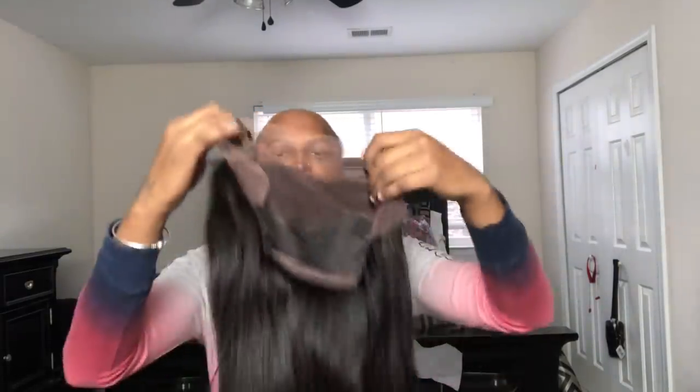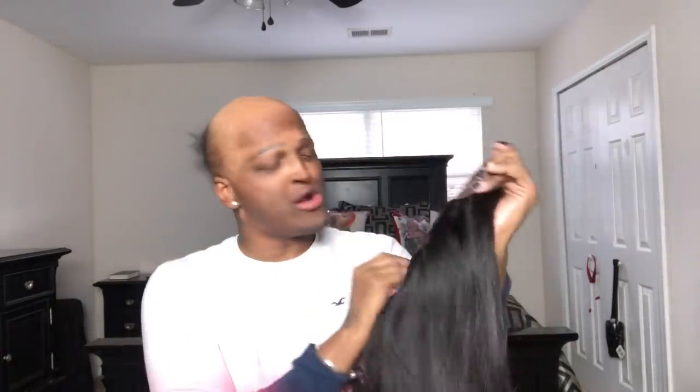Of course you know you get a cap, but I don't use a cap, no way, you know what I'm saying? So, I just keep on collecting my caps. Let me go ahead and snatch that on off. Make it do what it do. Okay. The lace is already colored, but I'm going to still add my own color into it, so it can blend in with my scalp.